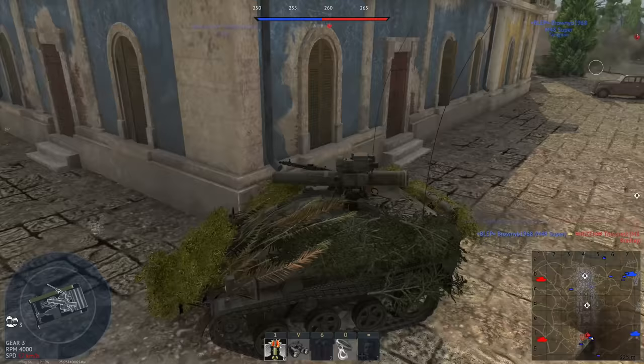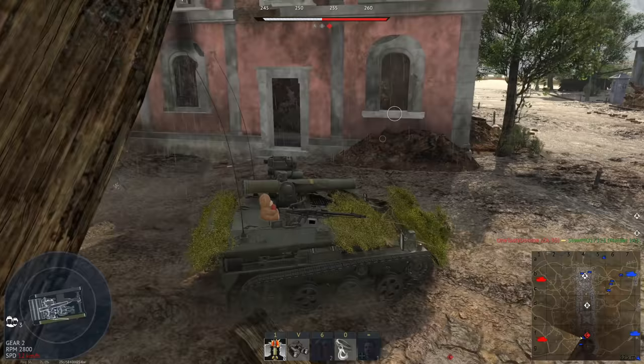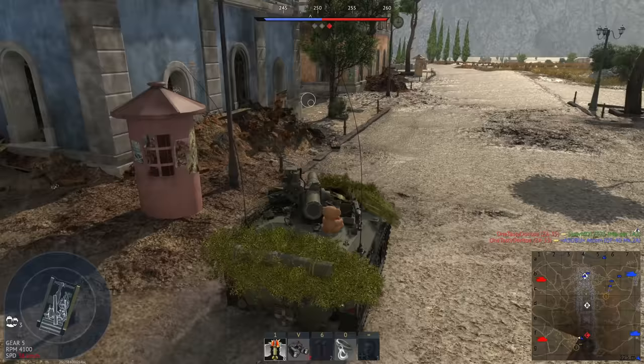Nope. Got a hostile vehicle marked right over here. The TAM just marked him earlier. I want to see if I can get behind him and bully a little bit. It's probably not going to work, but there's only one way to find out. Oh, hey, buddy. Don't mind me. How come he didn't shoot me?